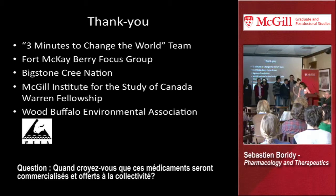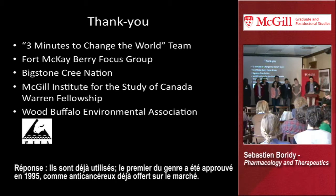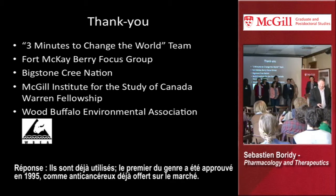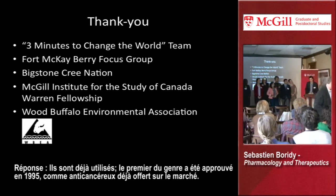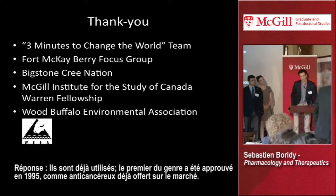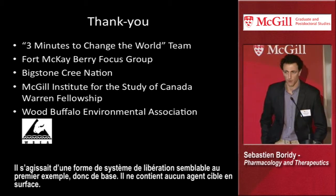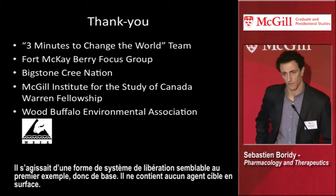How far are we from seeing these types of medicines being commercialized and available to the community? They're actually already being used. The first available medicine was approved in 1995, and it was actually approved for an anti-cancer drug that was already on the market. It was a form of delivery system that was similar to the first example I showed, so it's basic. It doesn't actually have any targeting agent on the surface.